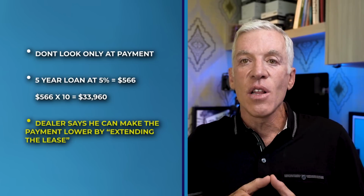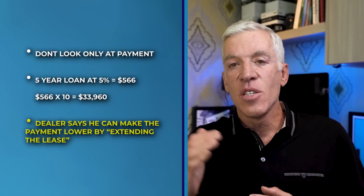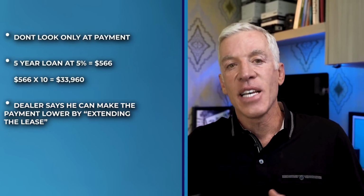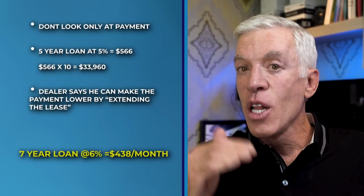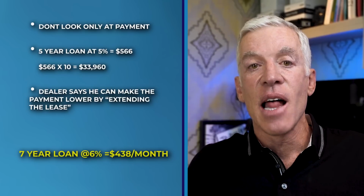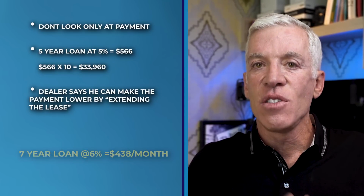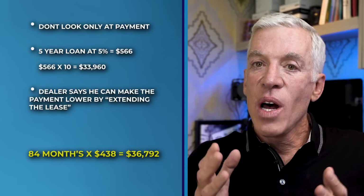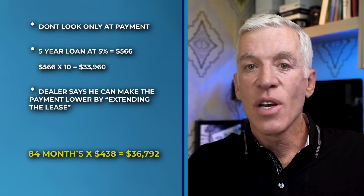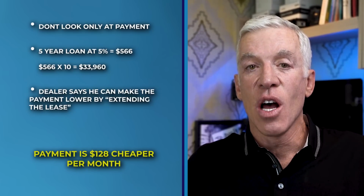So if you increase the loan to 7 years, you usually have to pay a higher rate because banks look at longer term loans as riskier. So let's say you pay 6%. Well, you would be paying a lower monthly amount of $438, which is $128 savings per month. But the $438 times 84 months, well, your total cost is $36,792. You're getting a lower payment, but the total cost of the car is higher due to the longer term.